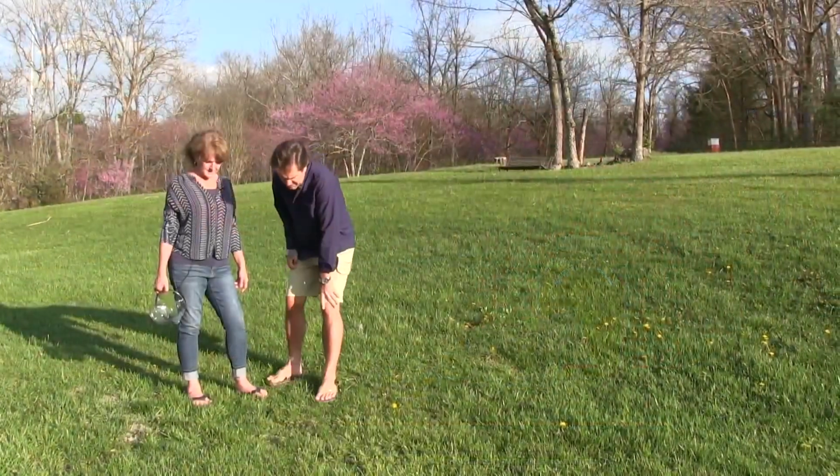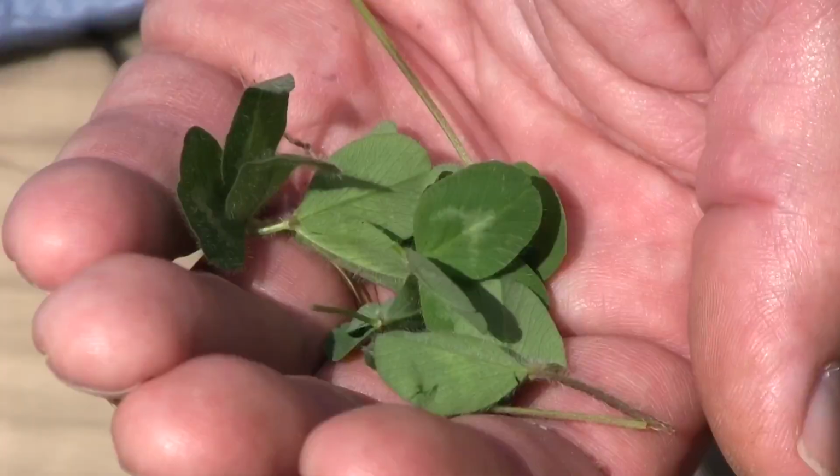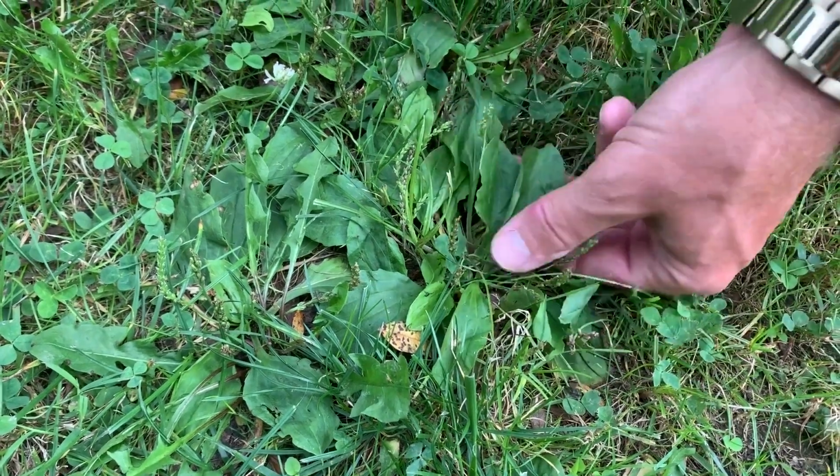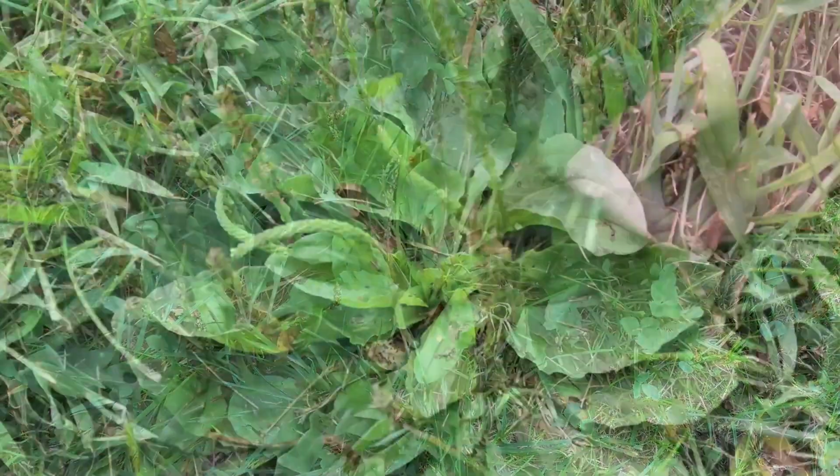Out here in our yard, if you looked really close, it looks good when it's mowed. Looks like any other yard. But there's clover, and there's broadleaf, and there's all kinds of things that most people want to get out of there. We like it.